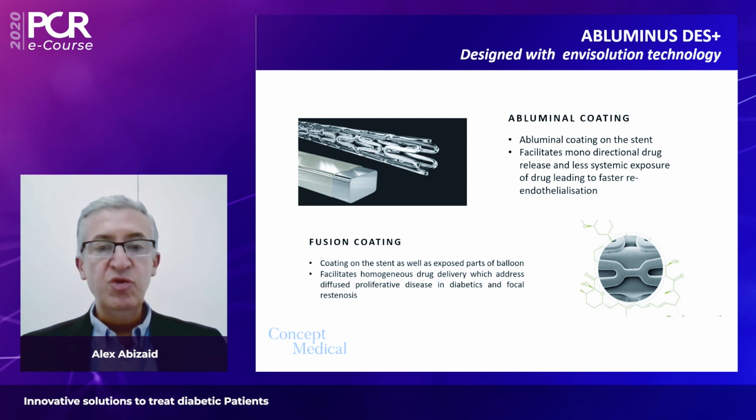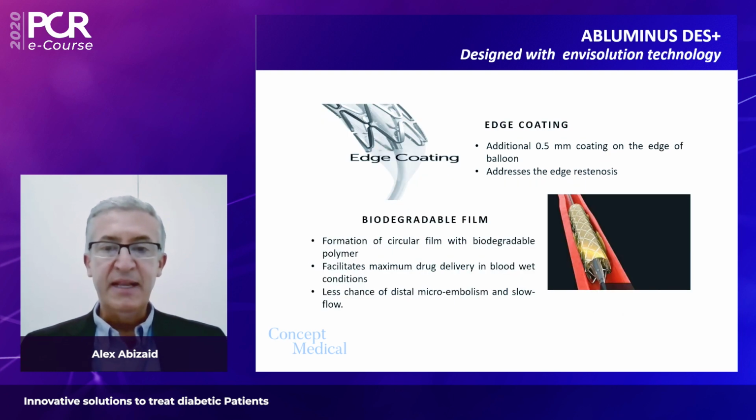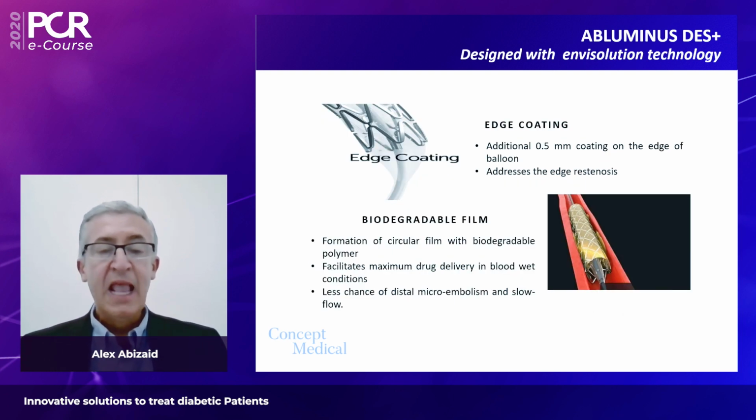Also, it has this fusion coating, which not only coats the struts, but also parts of the balloon. So you have a more homogeneous distribution of drug. And again, the surface of the stent and the balloon that will touch the vessel wall will certainly inhibit neointimal formation more potently than a stent that only delivers drugs to the struts. So that's a very fascinating concept that might help us in the future.